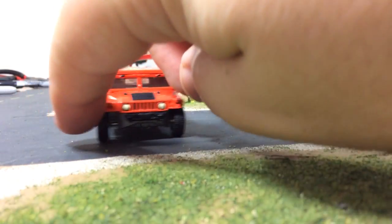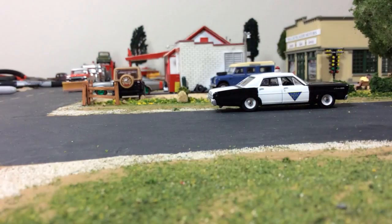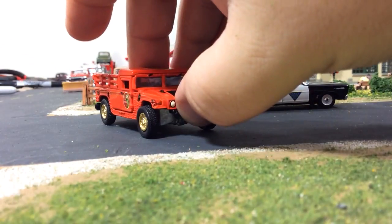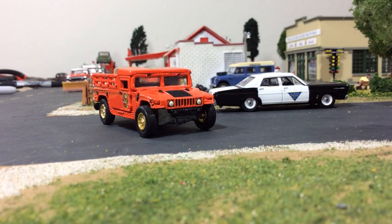Axle looks to be a little bit wide. That can probably be fixed, I would think. Actually, both the front and rear axles are like that, so I'm not going to force the issue. A little bit wide, not a big deal. The detail on it is awesome.